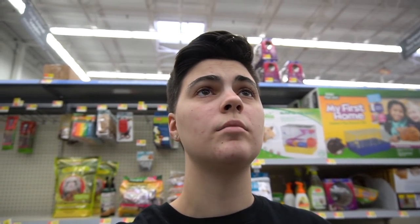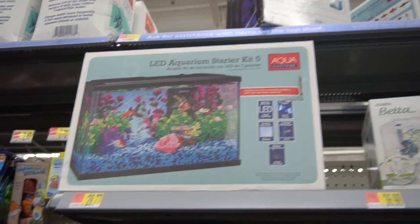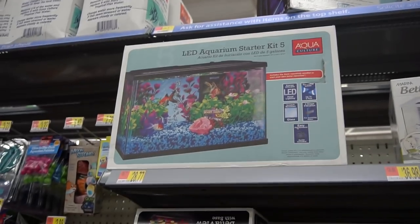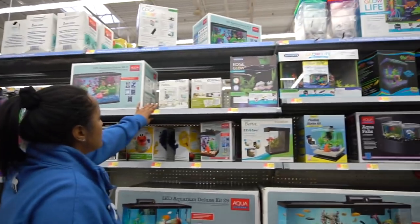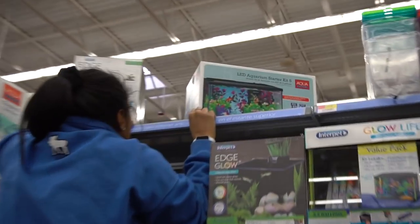All right, so now we're at Walmart, and I don't know how much I told you guys in the intro, but we're getting another tank. But we need this one, and hopefully it is not broken. Although there is another one up there, so I may ask for that one because the box is broken on this one. Just don't knock down all the tanks, then we gotta pay for them. Okay, get it. You gotta get it. Get it down. Shit. Okay, hang on. I gotta reach for it.